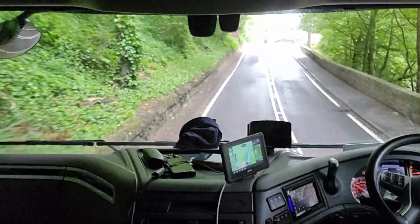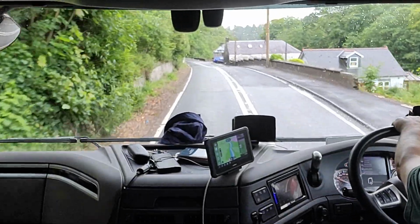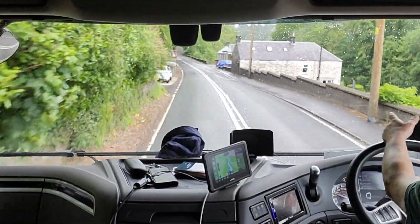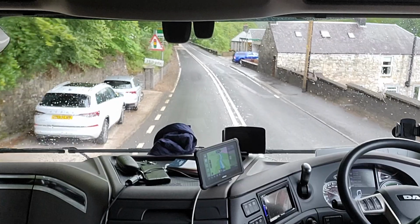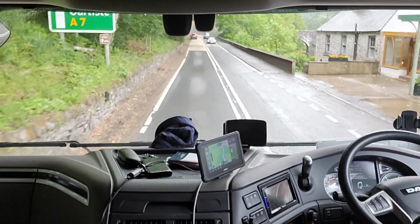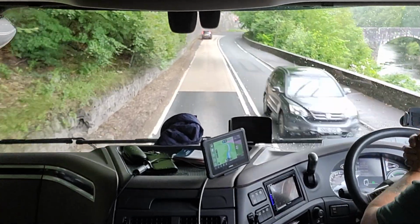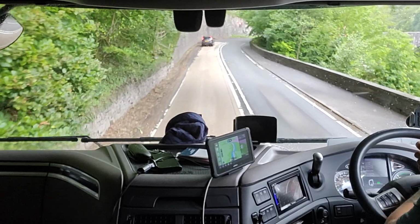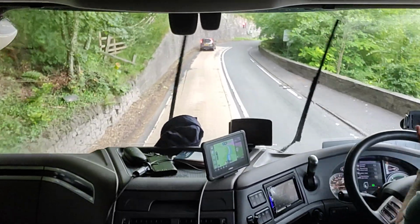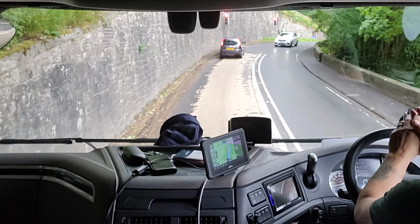Reduce speed now, signs out for S-bend, lights are there, the road does tighten as we go right over a bridge. Some mirrors, just backing him off. We're going right over this bridge, A7, over a lovely arch bridge in the river. Beautiful view, picturesque, stunning. Just back him off here, just in case there's any wagons coming round.